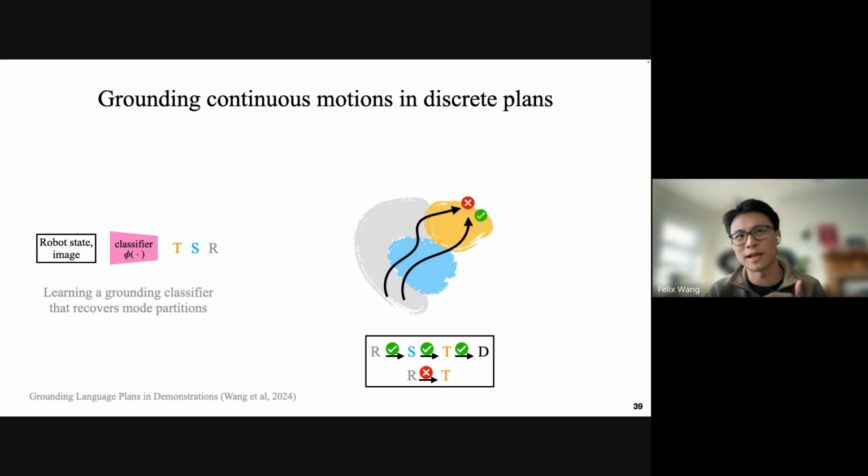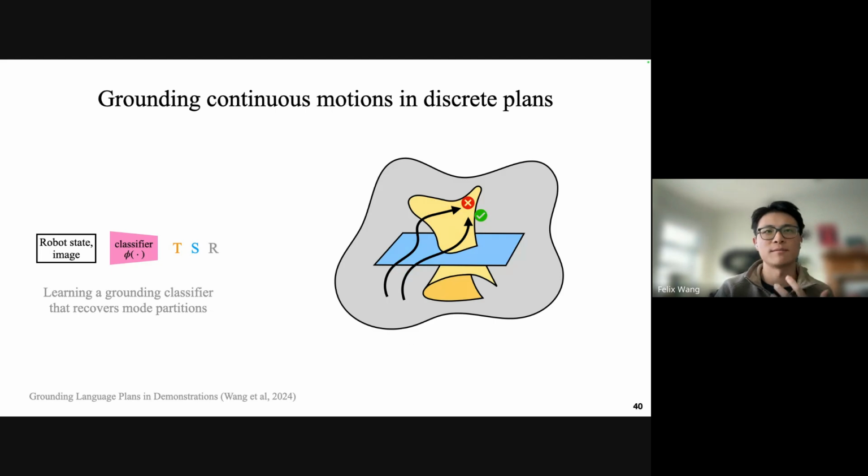And then according to the symbolic plan, you can actually predict one of the trajectories is successful and another trajectory is unsuccessful, consistent with the ground truth labels of those two trajectories. If you have lots of such positive and negative trajectory pairs, you can actually use this method to learn relatively smooth and sharp boundaries that recover the mode structure of the task.